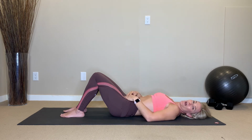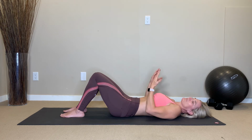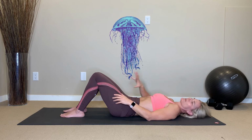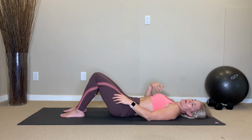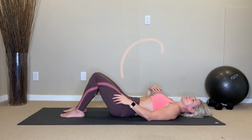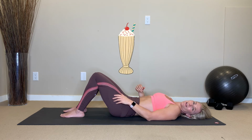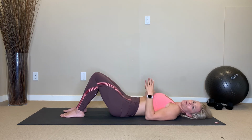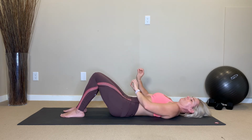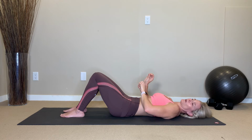All right, so that is step one. Some other cues at work is thinking about jellyfish. So as you exhale, it's like the jellyfish is rising up. Other times we think about an elevator going up, sipping a milkshake through a straw. Many different cues you could use to feel or visualize the thought of lifting the pelvic floor.